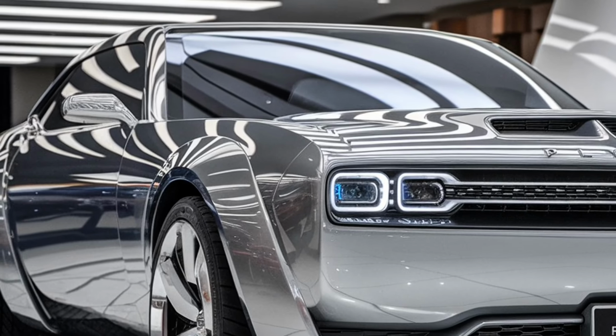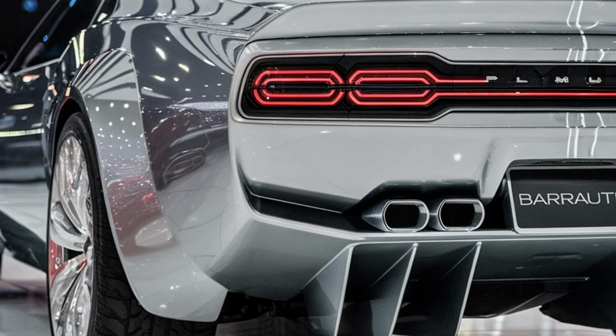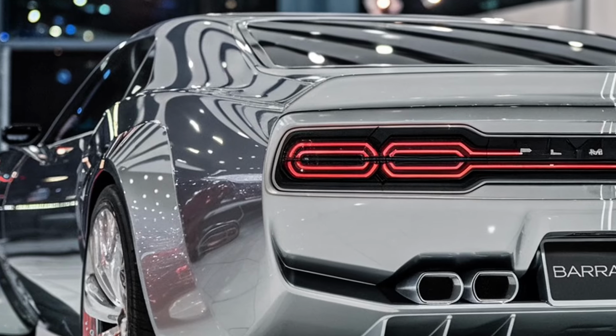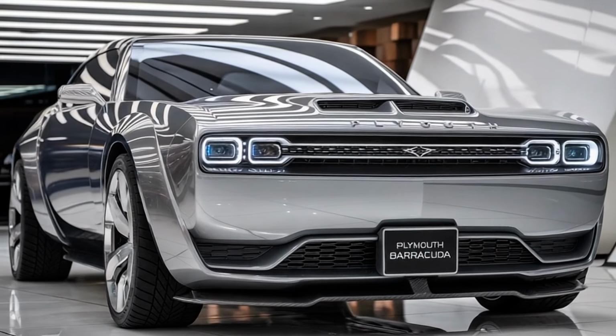Outside the US, especially in markets like the Middle East or South Asia, finding a Barracuda is rare, but not impossible. Imported units, if available, come with a heavy price tag due to taxes and their collectible status. But for true muscle fans, the Barracuda represents something more than just value. It's about owning a piece of history.